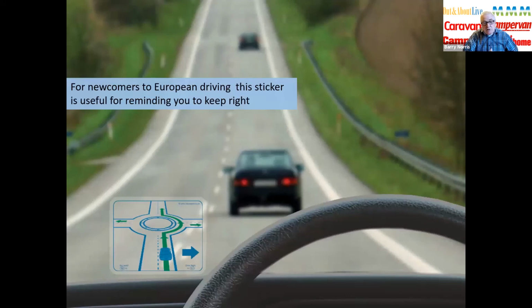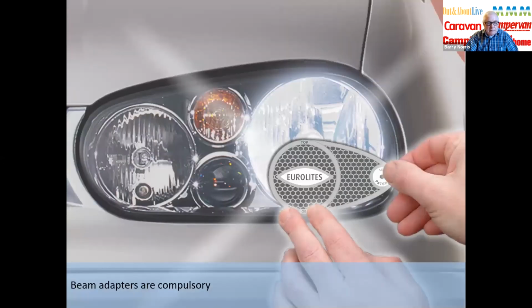Getting used to driving on the right is a bit daunting at first for newcomers, but you soon get used to it. I find this little sticker shown on the bottom left-hand side, a windscreen sticker, a useful reminder for the first few hours of being in Europe. But as I say, you'll soon get used to driving on the right. The more you do it, the easier it becomes.